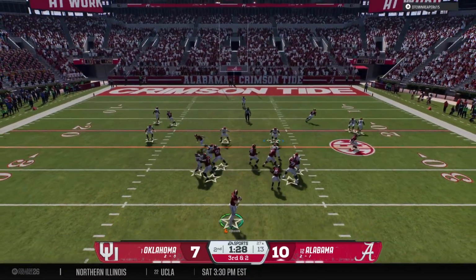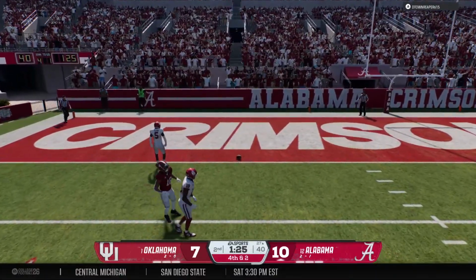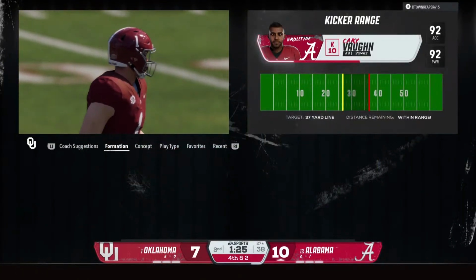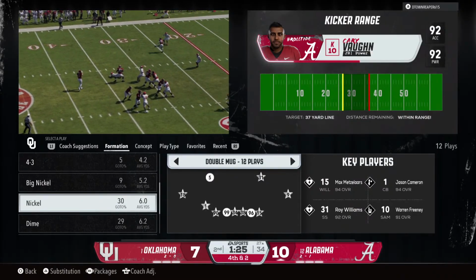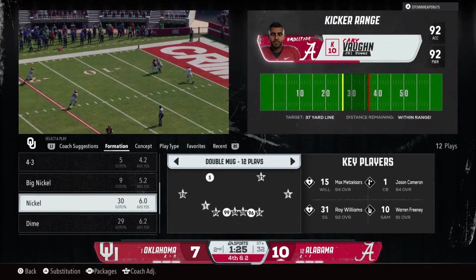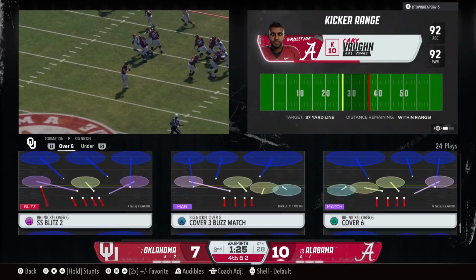Looking to pick up the first down through the air. Looking downfield near the end zone. And this is dropped. Would have been a huge gain, but he could not collect it. Man, I was hoping he'd be able to hold on to that football. That would have been a big play there on third down. Now, big decision coming up here on fourth.